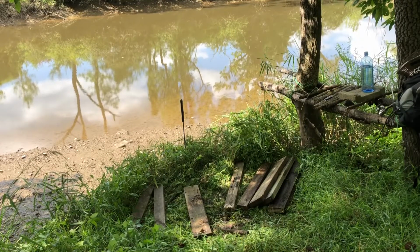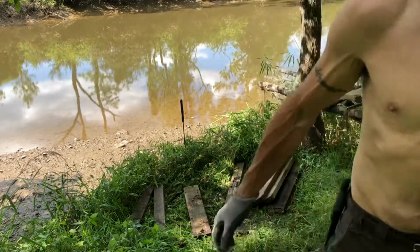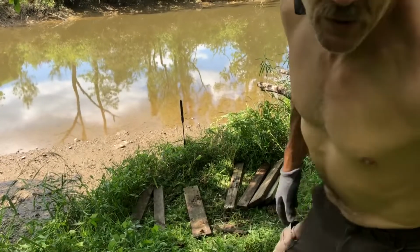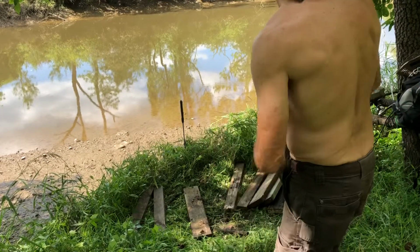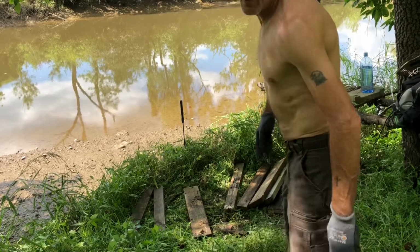I got 4 boots toe to heel is the length of that, and 4 boots the other way, so 4 by 4 roughly. There was a big fish that just splashed out in the middle over there.